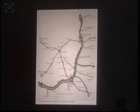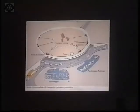So this shows the project that we were doing, how it would form a sort of primary ring of the transport network that could then transfer people into the city. Next slide, please. And this shows that cars would be intercepted, held in car parks, and that would really hold the city centre free of public traffic.